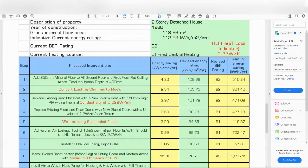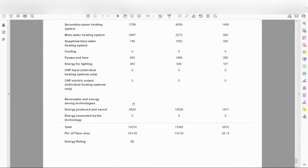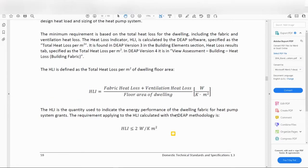So my house originally has an energy rating of B2, and these quite advanced reports, this one is 13 pages long, go through every single room and ventilation and heat loss and so on. They come up with a particular figure. The figure is called the HLI, and in order to get the grant, it must be less than 2.